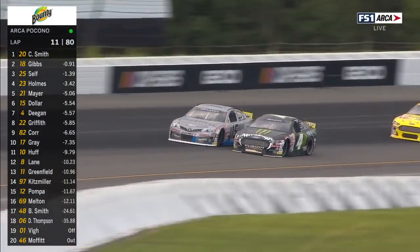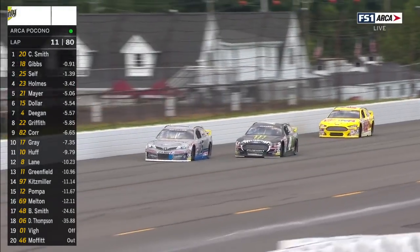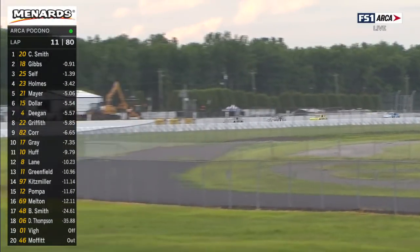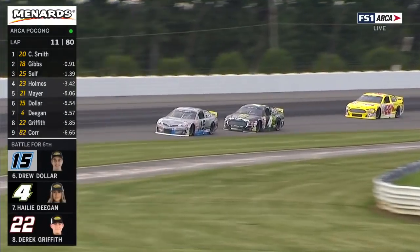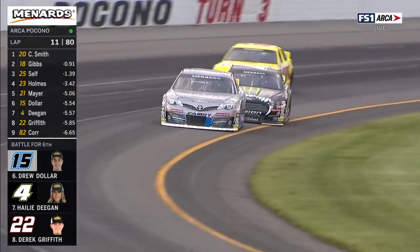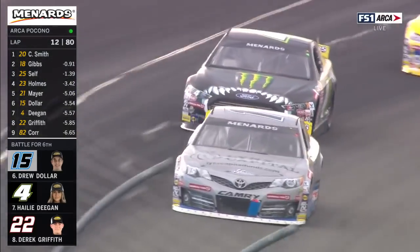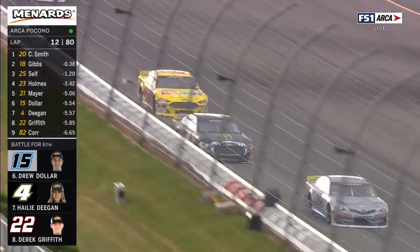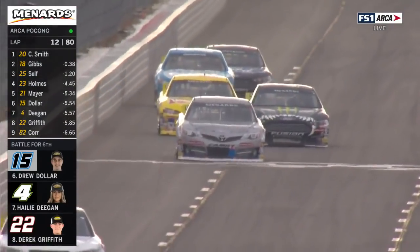Good side-by-side battle here between Haley Deegan in the 4, Drew Dollar in the 15. Dollar will get the spot. Deegan will hold on to 7. Deegan spending a lot of time at the Ford Performance Simulator over in Concord, North Carolina. We learned that's basically how she spent her pandemic, getting ready for the next couple of racetracks on the ARCA Menards Tour. Yeah, I love that these drivers have the opportunity to do that.